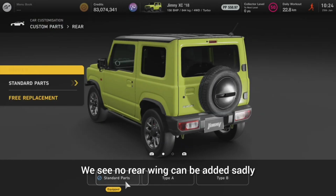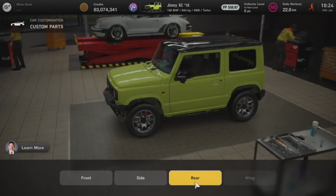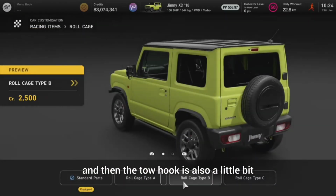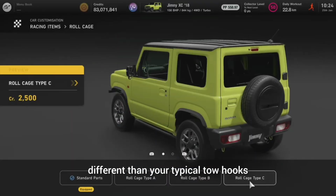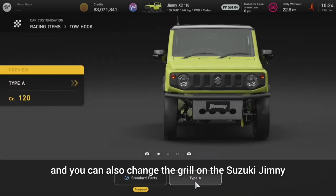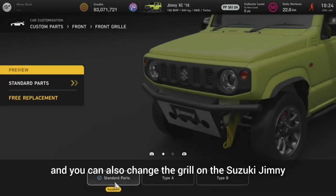We see no rear wing can be added, sadly. You can add a roll cage however, and then the tow hook is also a little bit different than your typical tow hooks that you'd find on other vehicles, and you can also change the grille on the Suzuki Jimny.